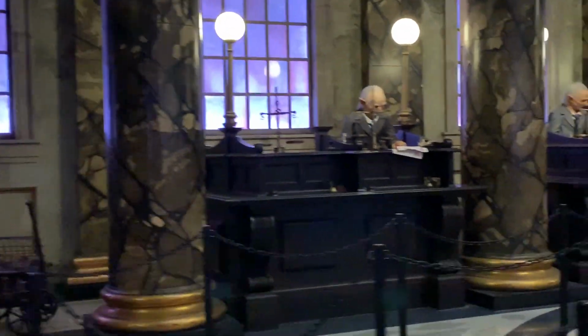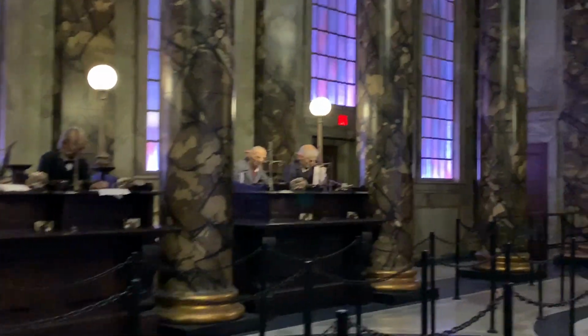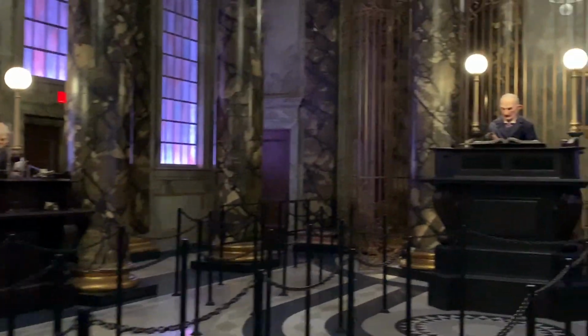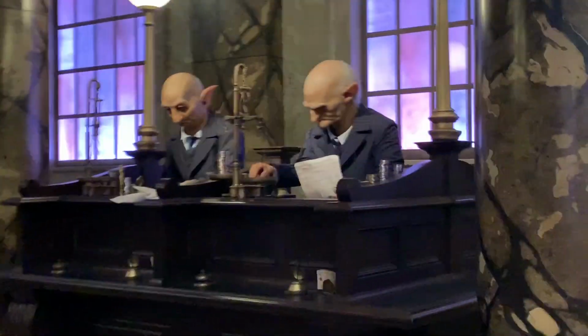So definitely enjoy walking through the queue and get some great video and just be able to take all of that in. And then when you're about to get on the ride, just don't. So that's a thing. You can totally do that.